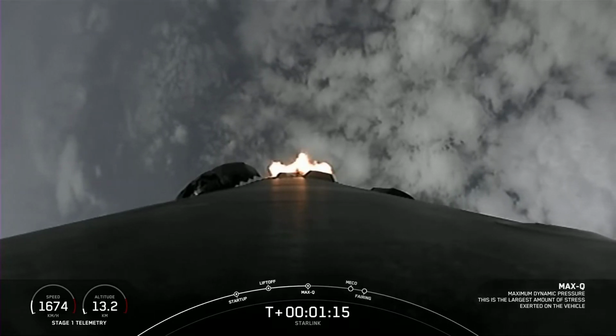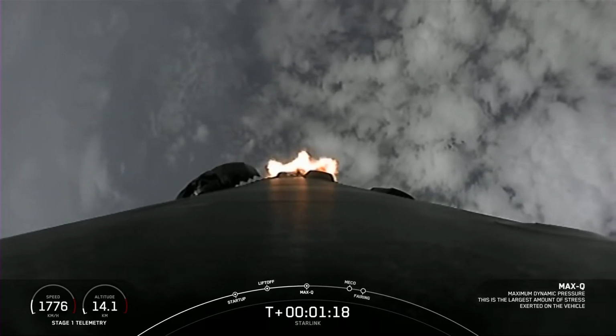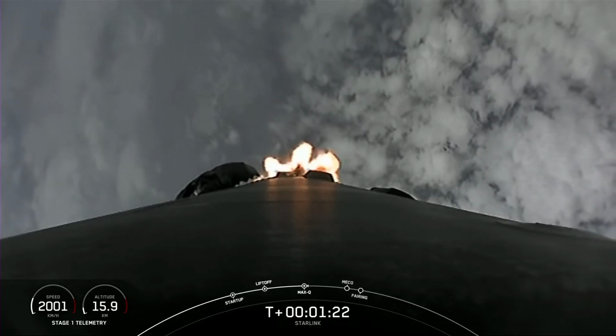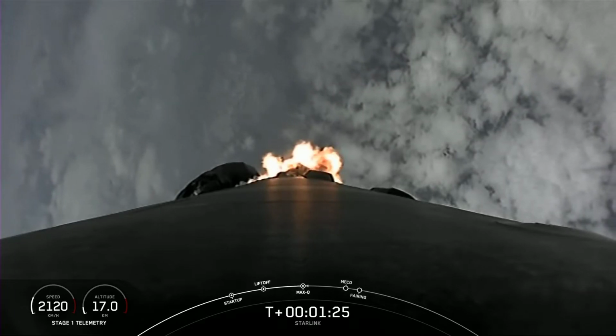Now we're going... Max Q. There we heard the call out for max Q. That's the point in which the vehicle experiences the greatest dynamic pressure. So we're going to throttle those engines back up.